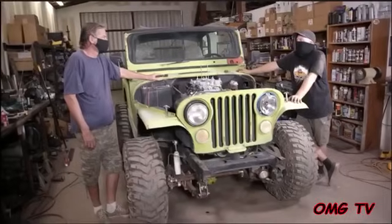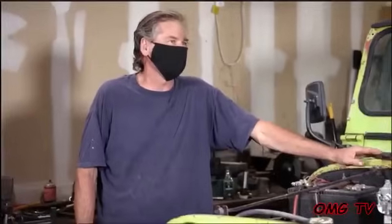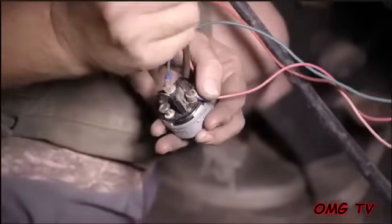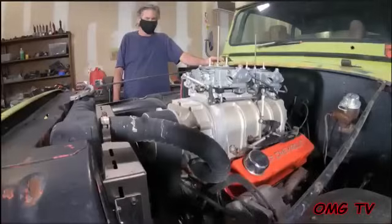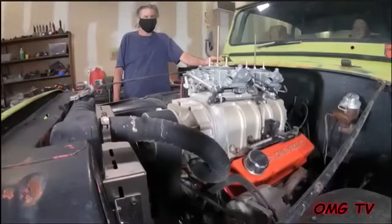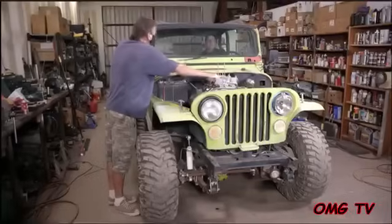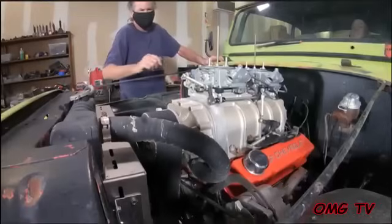You want to fire it up for motivation? I want to see if it runs as good as it looks. I'm going to have to hotwire it here, so give me a second. Ignition on. I bet you there's no gas in it. It's been cooking for like a year. Yeah. Actually, longer than that.